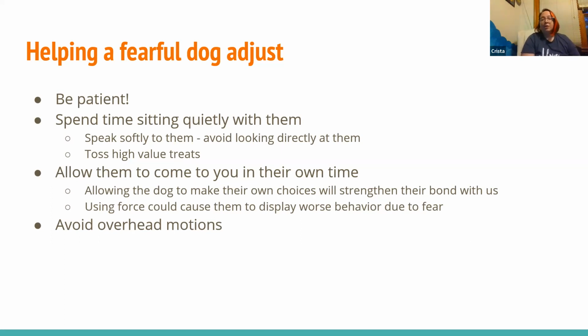Because anytime that they're allowed to make choices on their own, that's going to be better in the long run. They're going to feel better about it. You're going to feel better about it. They're going to have more confidence, rather than anytime we force them could actually have them reverse back the other direction. So those are just some basics of what I try with fearful dogs.